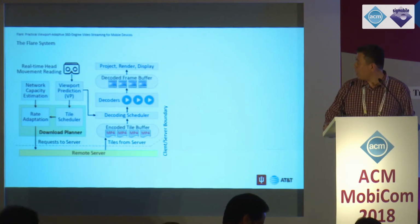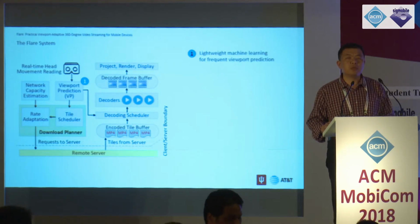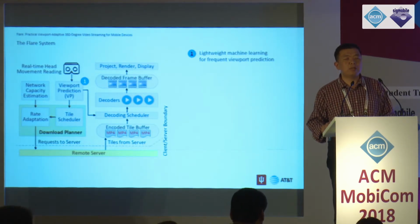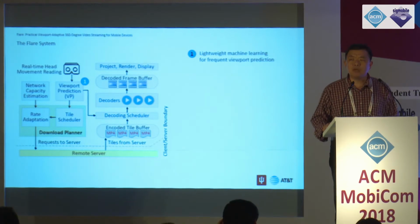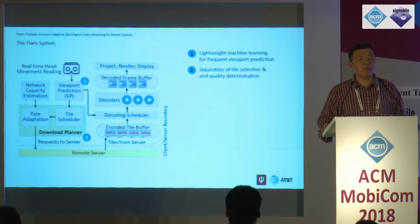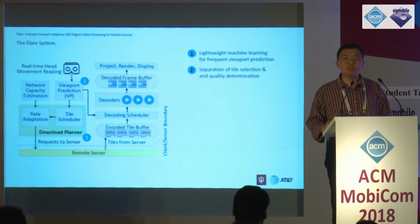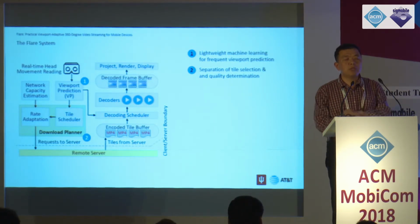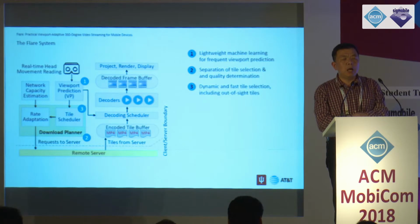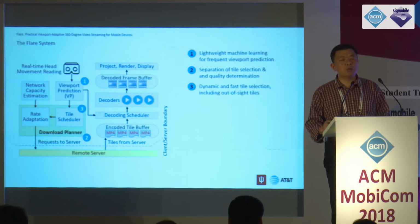This figure shows the overall architecture of Flare. Because the prediction is accurate for a short prediction window, Flare needs to perform the prediction frequently, which needs a lightweight solution. So we use a combination of linear regression and ridge regression in our current design. In the download planner, we decouple the tile scheduler and the rate adaptation to reduce the complexity of the formulated optimization problem. So our tile scheduler fetches not only viewport tiles, but also out-of-sight tiles with a lower probability.